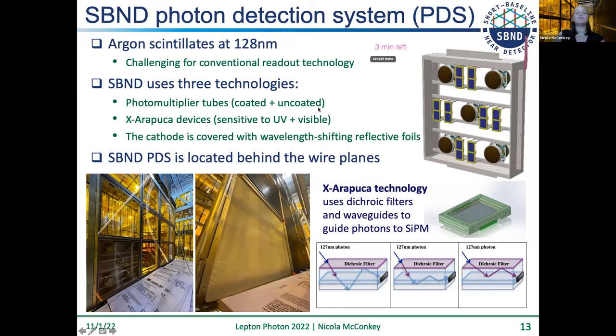Another active technology that is used is X-Arapuca devices. This technology essentially uses dichroic filters and waveguides to increase the active area of a silicon photomultiplier. So you can see here these tiny silicon photomultipliers are gathering light from the entire area covered by these dichroic filters and waveguides, which guide the photons to the silicon PM. There are a number of these per module, and some of them are sensitive to UV light and some of them are sensitive to visible light.